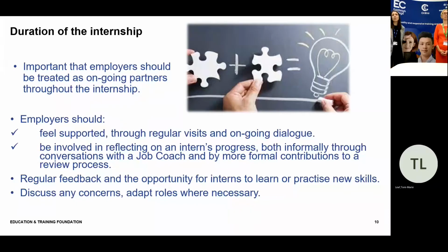This continues throughout the duration of the internship. Employers should be treated as ongoing partners throughout, which is what they are. It's not just that the student is placed and that's it; there is ongoing support all the time through the job coaches and the college, with extra advice. It's important that employers feel supported and are involved in reflecting on the intern's progress, both through conversations with the job coach and more formal contributions to the monthly review. This is a chance to practise and develop new skills, and to discuss any concerns, because things will crop up that we hadn't thought about before. It's important that we're there to guide the learner through that process and reassure the employer that we're there to support with any concerns.